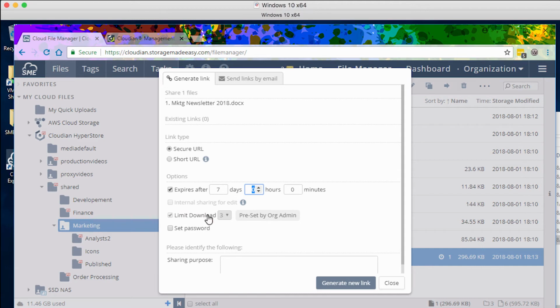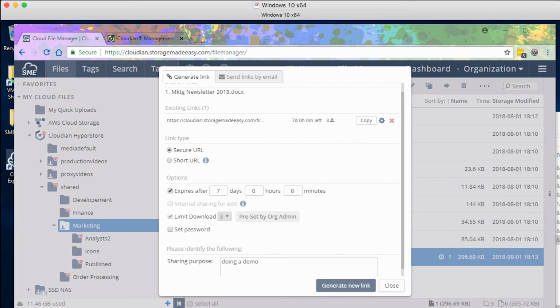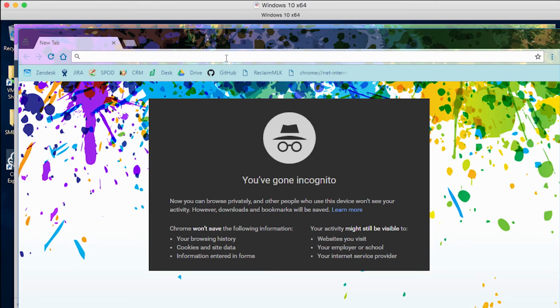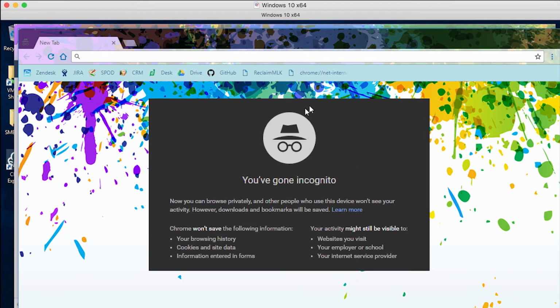We could set other types of limits, such as a download limit. In this case, it's preset to 3 by the administrator, or rather a configuration policy. We may also set a password if we like. In this case, our organizational policy may require that we give a reason for sharing. This creates a link here. And we just send that to someone, who would download the file that we've just shared.